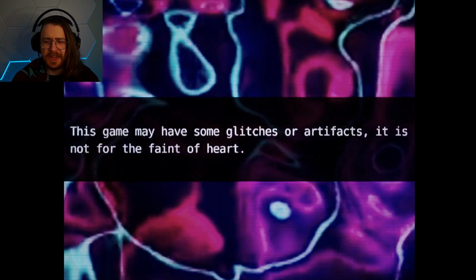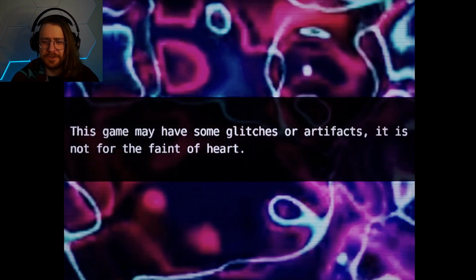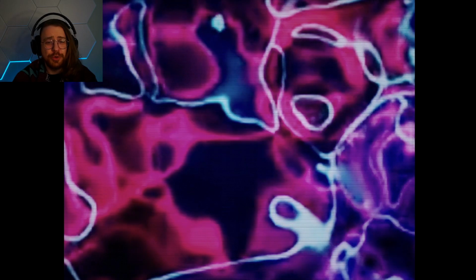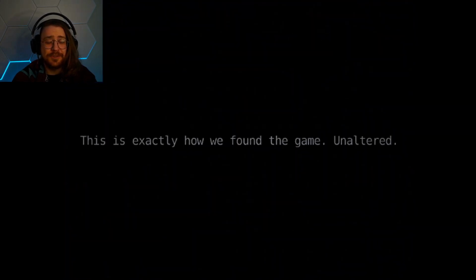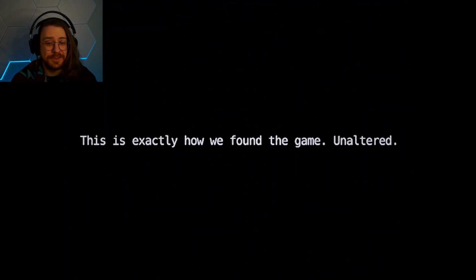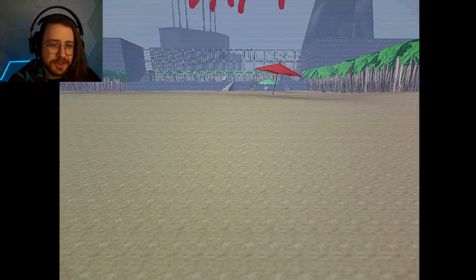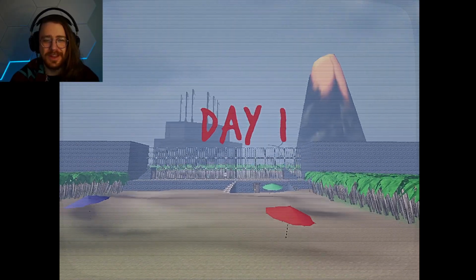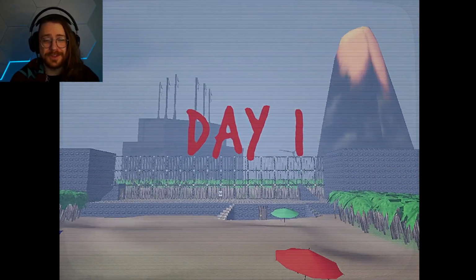Nice! The game may have some glitches or artifacts. It is not for the faint of heart. Like the other version, it wasn't too spooky. It gave you a lot of, like, what is going on. This is exactly how you found the game. Unaltered. Yeah, the other one was like something else is happening here, but nothing was too suspicious, right? Not for the faint of heart, though. That is a statement.